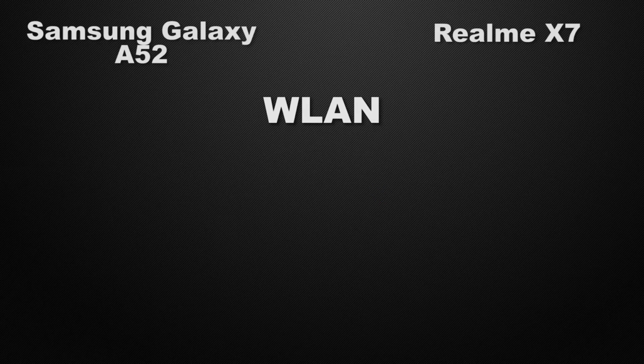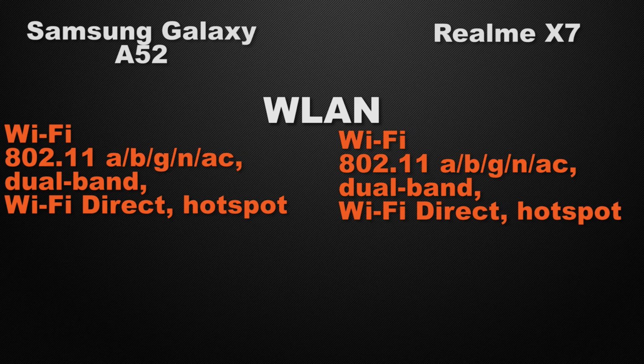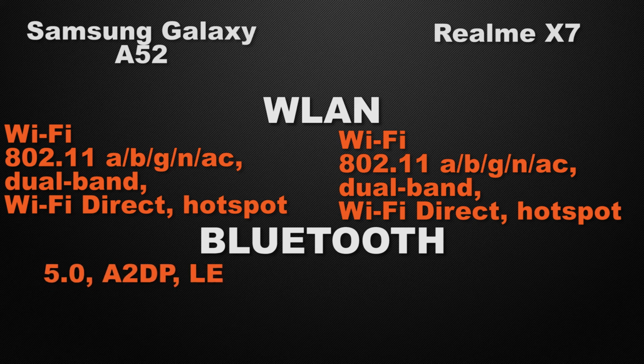Moving to the communication chips in the devices, starting with the WLAN of the devices. Both of the devices have Wi-Fi AC, dual band Wi-Fi, Wi-Fi Direct and hotspot. So it's a tie here. And about the Bluetooth version of the devices, A52 has 5th generation of Bluetooth, whereas X7 has 5.1 generation of Bluetooth. So the winner here is X7 because it has a newer generation of Bluetooth.